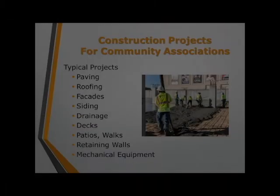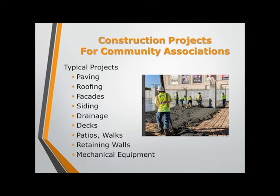Do not replace any piece of mechanical equipment or anything that uses energy in your community or in your home if you don't look first to see what incentives are available in New Jersey. And there are some great ones.